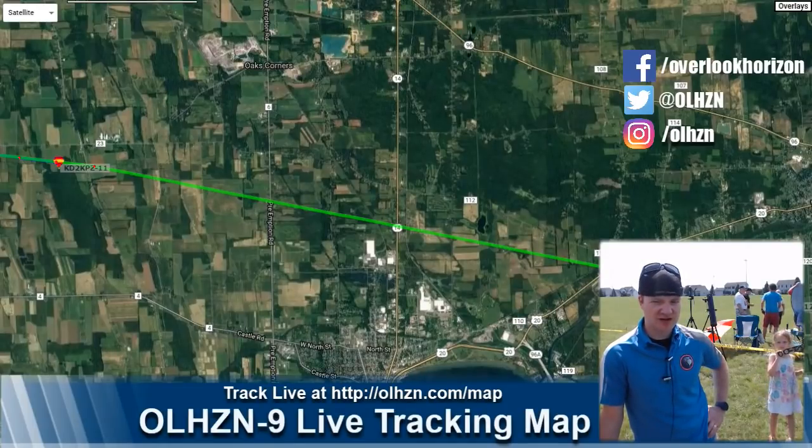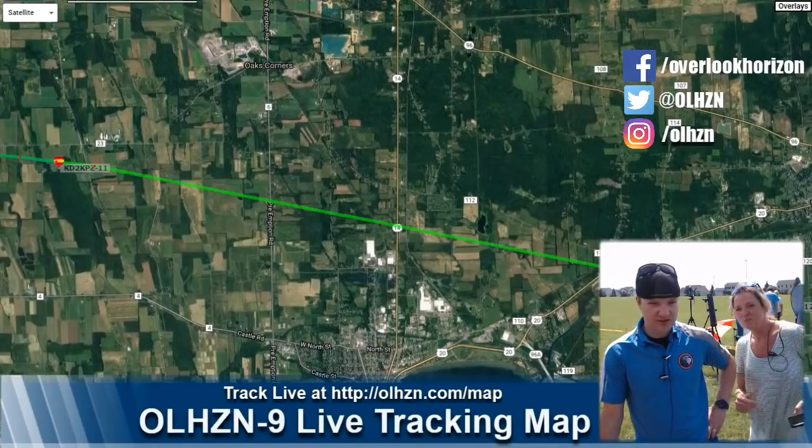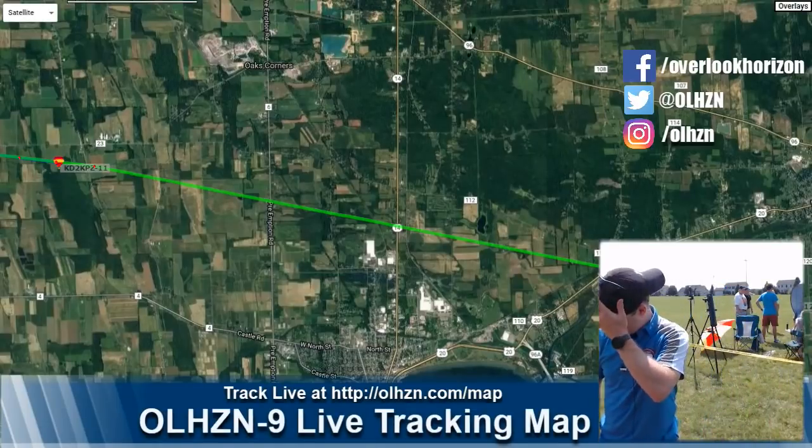But we've still got our trusty backup custom Android application. Hopefully that kicks on when it lands, and we might be able to recover it there as well. But we're going to see. We're thinking positive. Exactly.